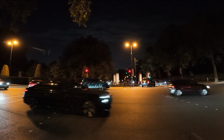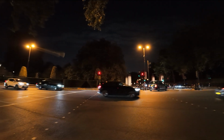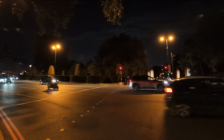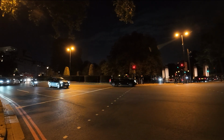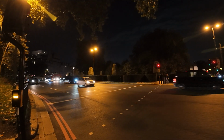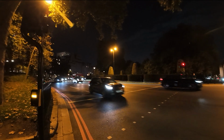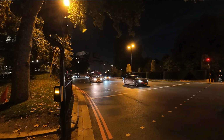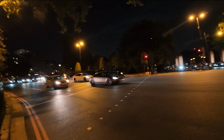As we go, we're going to walk around the edge of Green Park, which I must admit, I do like Green Park. I think Green Park and St James's Park are a couple of my favourites in central London, also Regent's Park out on the outskirts, because that's got some beautiful rose gardens and a beautiful walk around and some lovely waterway as well. There we go.